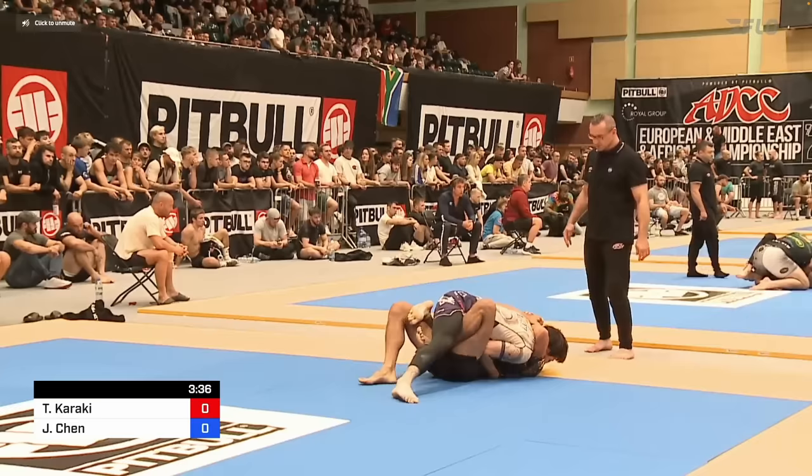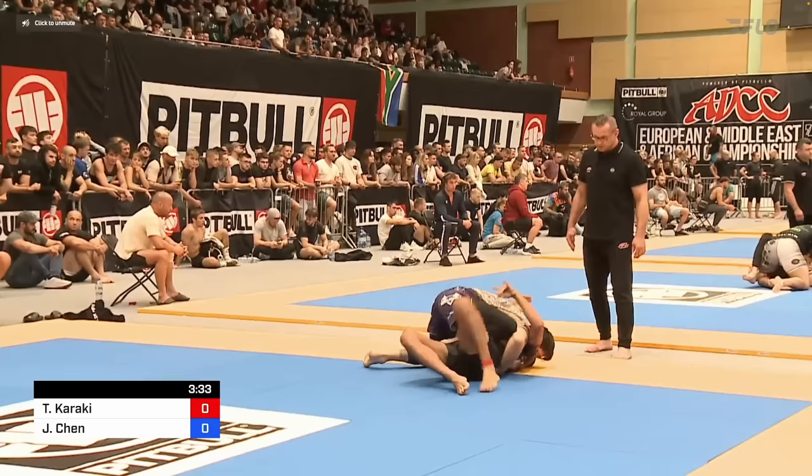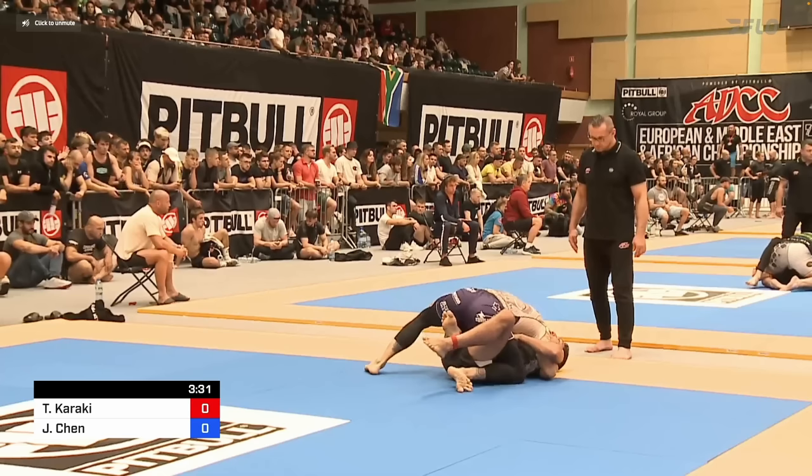But this time, as Jozef is trying to step over the butterfly hook, his opponent just uses their hand. And they don't make the mistake of bringing their knee across to help. So Jozef says, no problem, I'm just going to pummel my foot all the way to knee on belly. But his opponent is briefly able to recover their butterfly hook. So Jozef brings his head to the same side that his opponent has that butterfly hook. And he's able to melt through the guard once again and stabilize and mount.